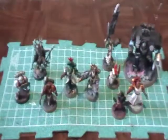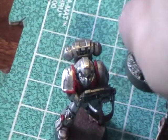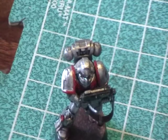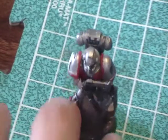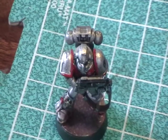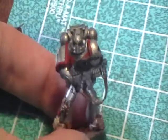I guess we'll move the camera around. Let's start off with this guy. This is an Assault on Black Reach model, a regular tactical marine. Basically, it's the standard pose for most of the tactical marines you see on their website or anything like that. I'll tilt them up so you can get a better look. So that's the pose of the model.